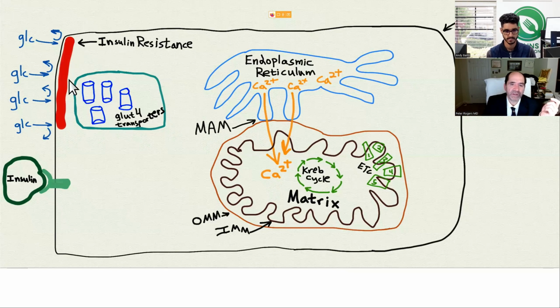You'll have insulin resistance, and that turns out to be a big problem because the calcium keeps pouring into the mitochondrial matrix, but now there's no compensatory glucose to show up and keep these enzymes busy.